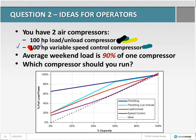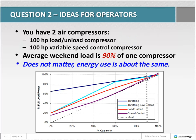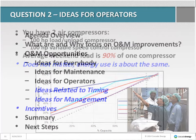I think whoever's got the green marker there has got things figured out. In this case, it wouldn't matter. It's a little tricky here, but you're way up here at 90%, and you can see that these lines all kind of converge. So your power use is going to be pretty close to the same. If you've got an air compressor running load unload, and you're considering upgrading to the VFD, and it's up at 90% and very steady all the time, that's not the place you want to look first to save energy. If it's swinging around a lot up and down, then yeah, for sure, try to upgrade it.